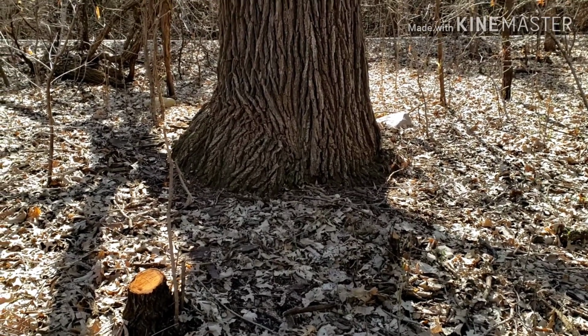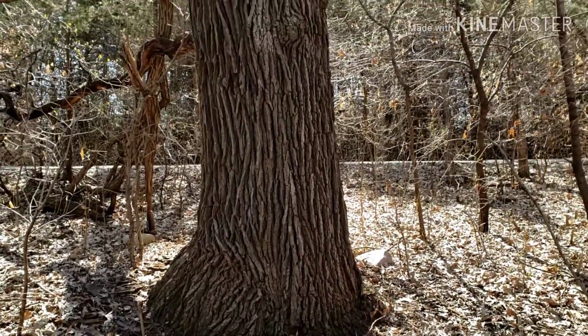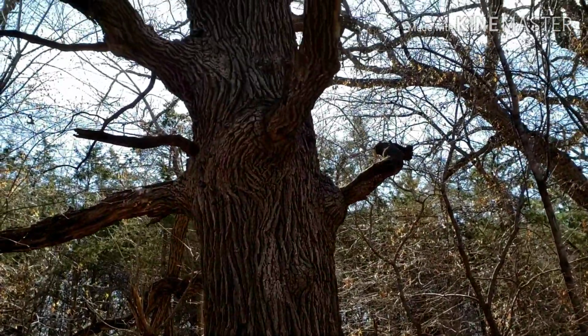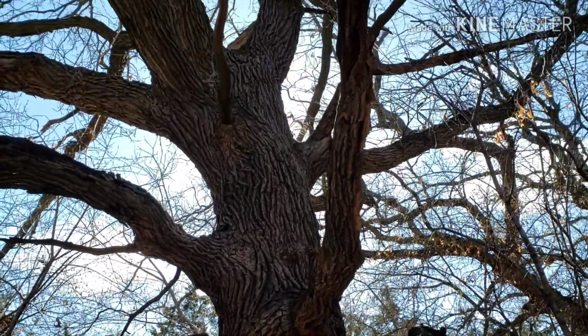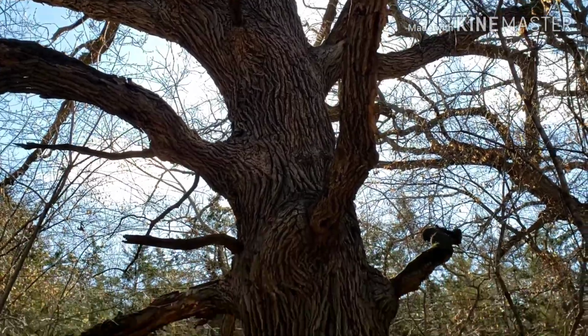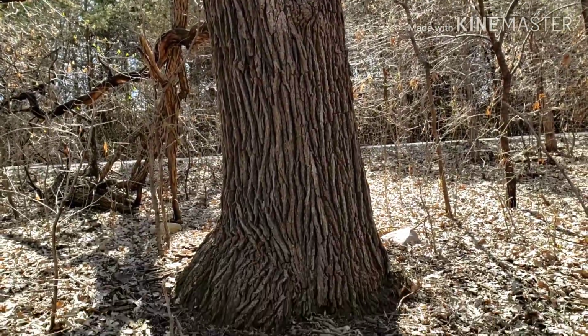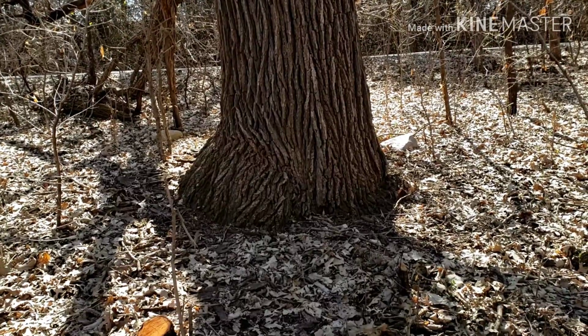So this trail is called the Valley of the Giants because it supposedly has these giant trees, which this is a pretty big tree. I guess for South Dakota standards, it's a pretty big tree. Let's see what else we can find that's fairly big.